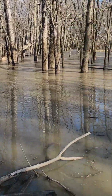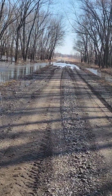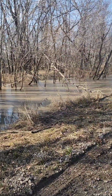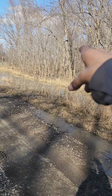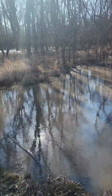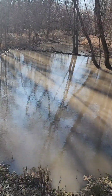Yeah, like that's running across the road there, running out through the timber, and then over here, like I said, is going through the timber, and all these fields over here, clear out to the highway. There's water standing out in the fields. So I guess it's time to get rid of some beaver.